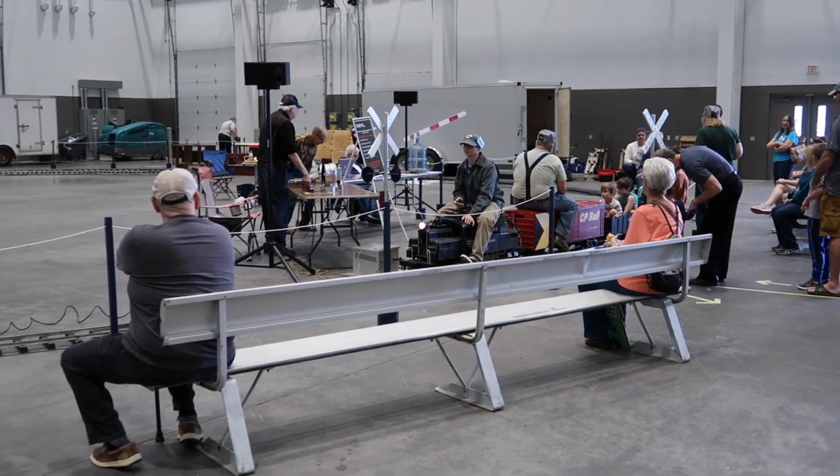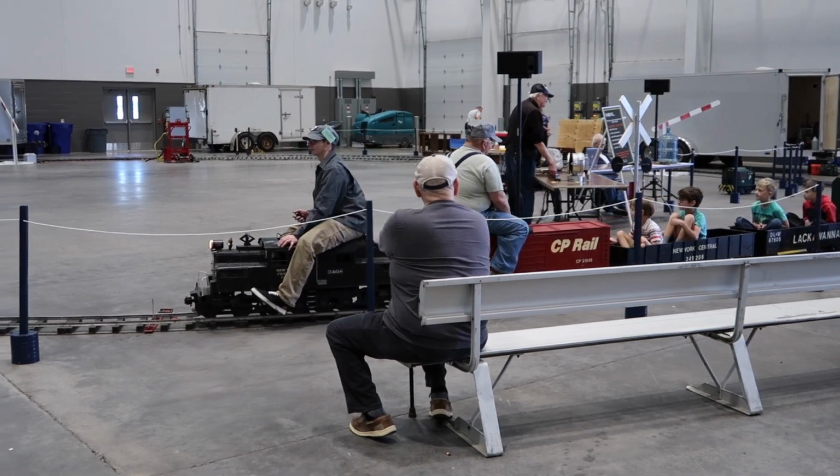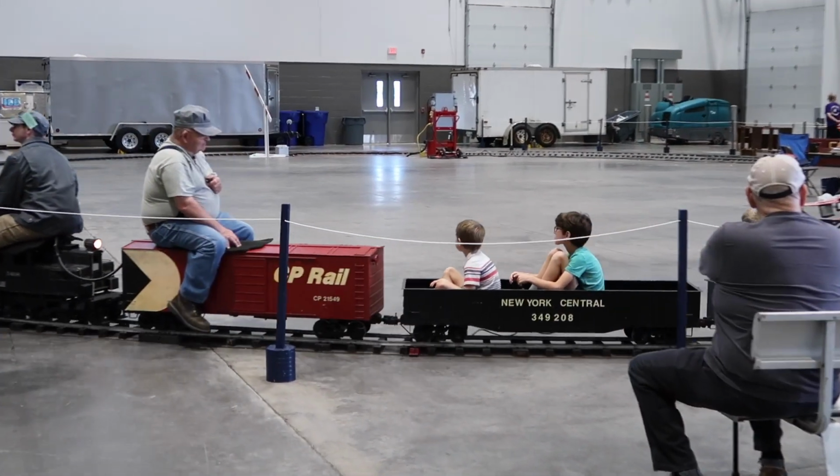Board Train Fair Express. Please stay seated and keep your hands in the car at all times. Please listen to the train for instructions and do not park the vehicle. Enjoy the ride.